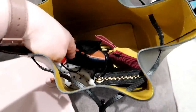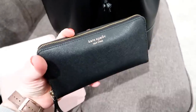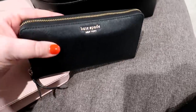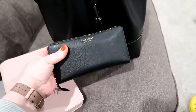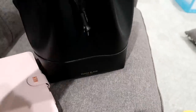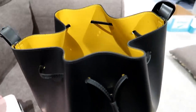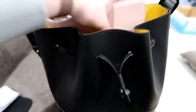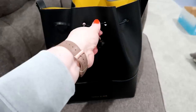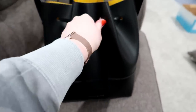So I ended up putting all of the other stuff into these little bags, and then I have my masks. And then this is the wallet I have. I bought this several years back. I can link it down below if I can find it. It's a Kate Spade black wallet, and I really like how it matches with the Teddy Blake bag. So yeah, definitely would recommend this bag or any of their bags, really. They have a bunch of different ones on their site, and I'll continue to update you guys as I carry this and let you know how it's holding up and how I like it.